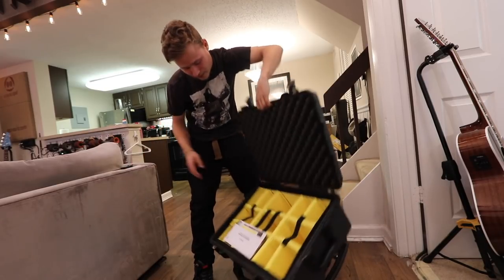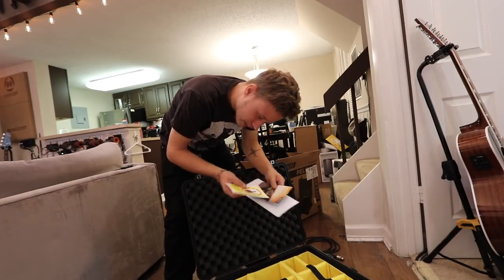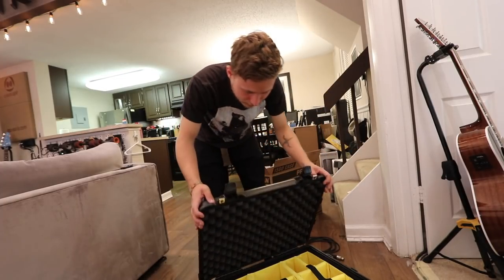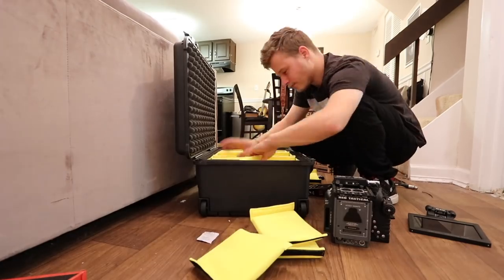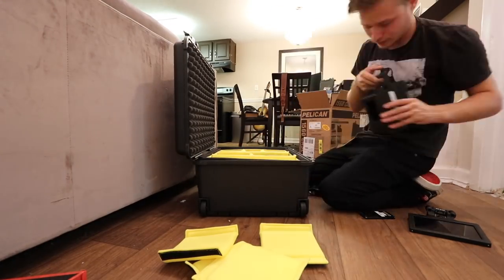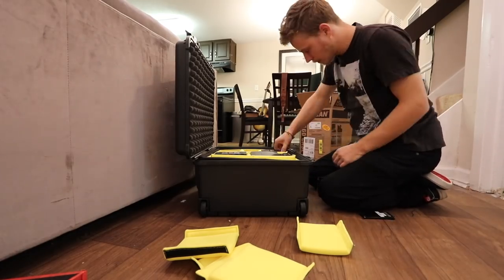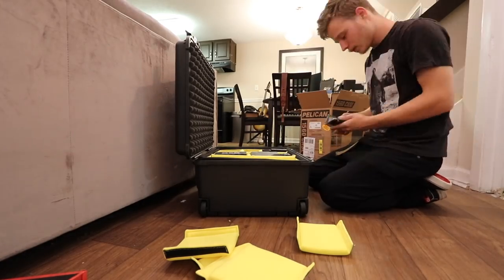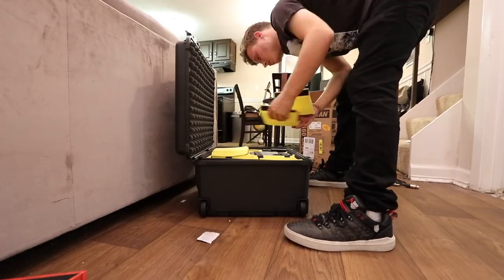I should not hold this back in my hand. We now have it with camera bits and... Cool, we have it now with dividers in it. Specifically for the red. All done, time to get this out to, where's it going? It's going to Maryland. It's going to Maryland.